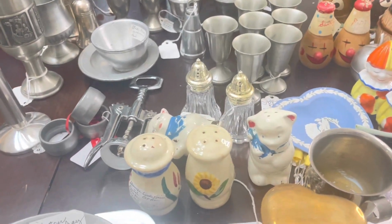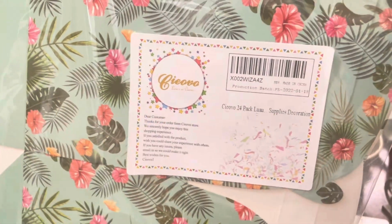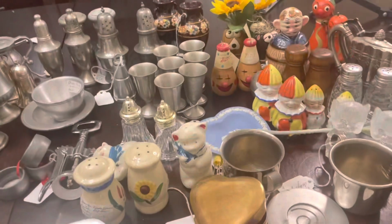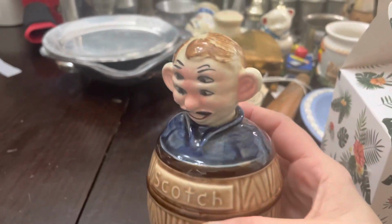And I'll show you the boxes. If I can find them on Amazon, I'll link them down below, but you can see they're just little party supply boxes. And kind of cute. I like the look of them. So first up, since I've already shown you this guy, I'm going to make his box first.